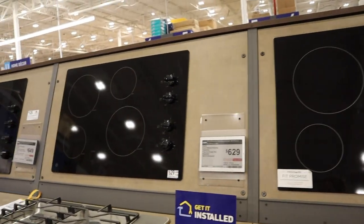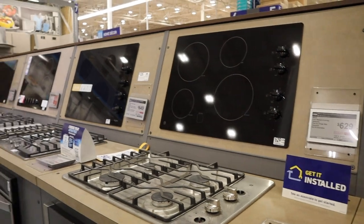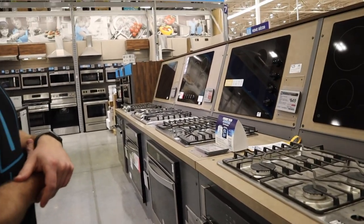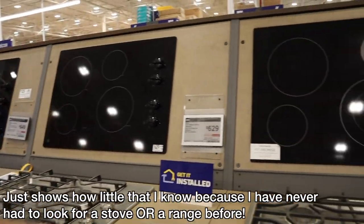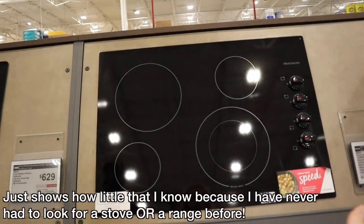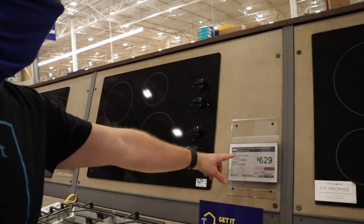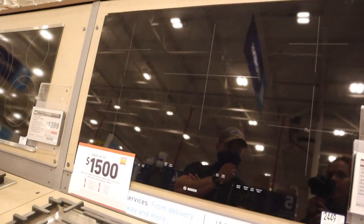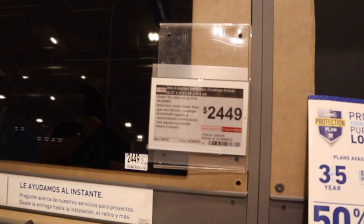Okay, Matt had to inform me that this is a stove, and the ones with both are a range. I did not know that. I thought they all came together. So these are gas. We're just looking for this flat one. Electric. Yeah, we need an electric cooktop. It needs to be glass. Oh, that's real expensive. Jeez Louise.